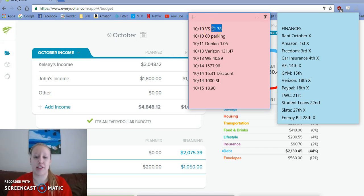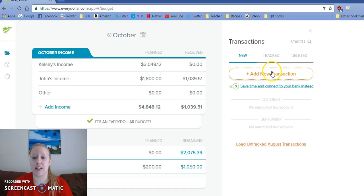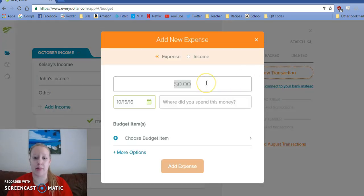71.78. I splurged a little bit, to be completely honest. I needed new bras, and bras are so complicated. If you're a woman, you know what I'm talking about. And I got them from Victoria's Secret, but they were such a good deal. I got three of them. They're 20 bucks each. Like I said, I did splurge, but I really kind of needed it. What date was that? 10/10.